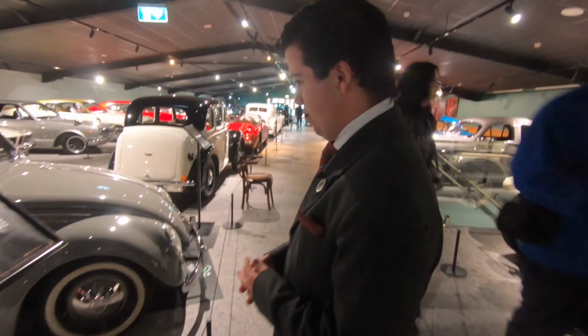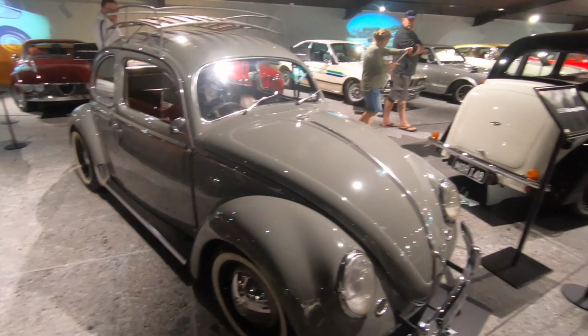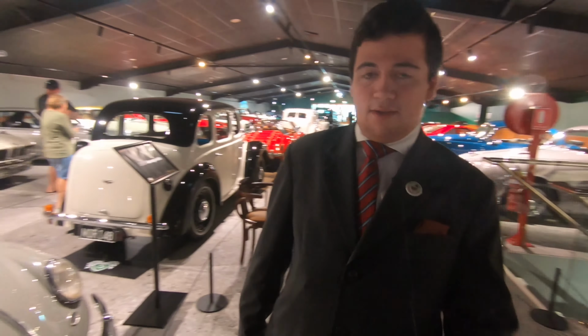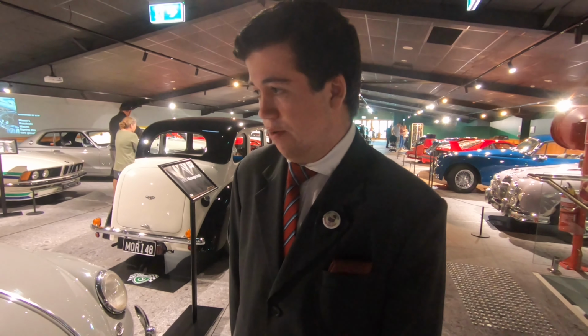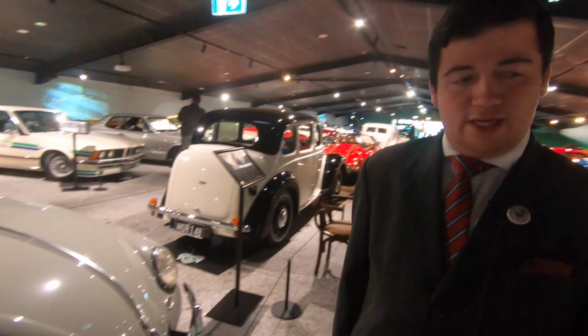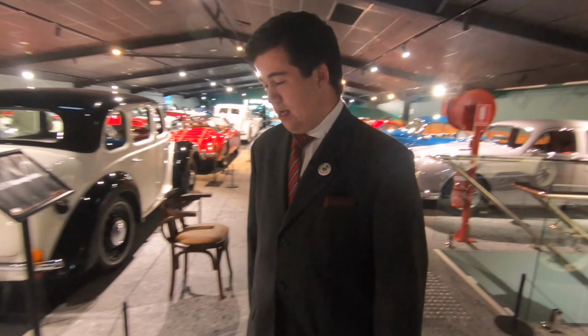And then here we've got the Volkswagen Beetle right here. And back in the 1960s, my grandparents used to own one of these cars. So it's also in honor of them, and I'm very proud of that. A very proud history.